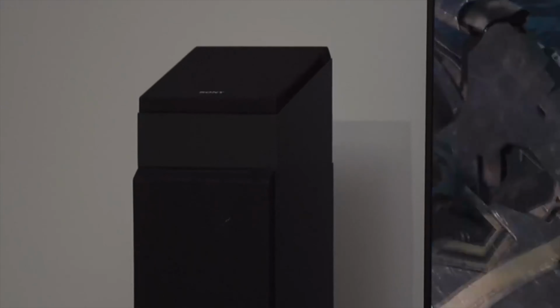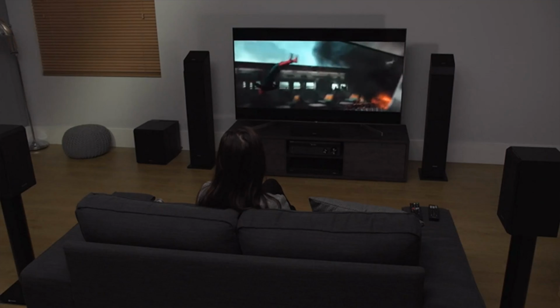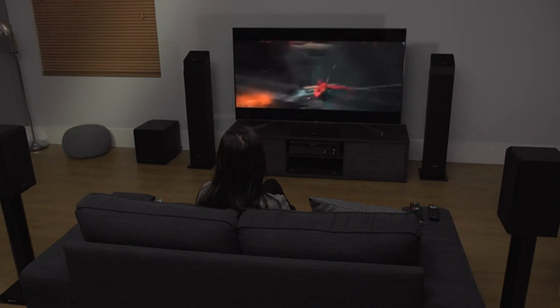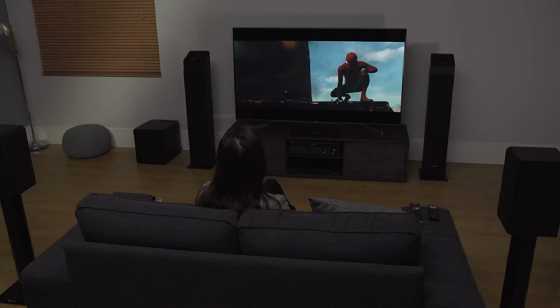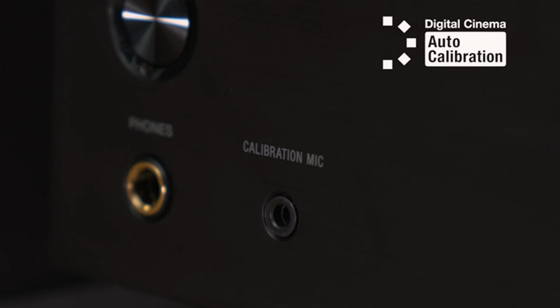Your movies and TV will be brought to life with multi-dimensional sound, precisely positioned for an increased sense of realism and a three-dimensional audio experience. Speaker characteristics are automatically optimized by advanced digital cinema auto calibration.